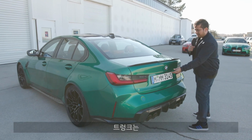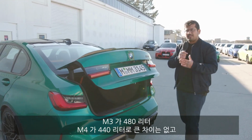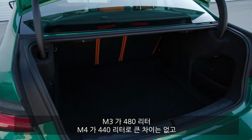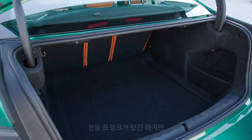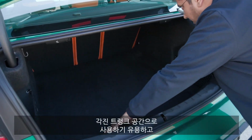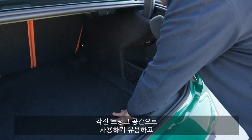Let's take a look in the trunk. So in the M3, you get 480 liters. In the M4, you get 440. So not much of a difference. An automatic tailgate, which I think is not that necessary, but hey, that's just my opinion. It's very rectangular over here, so it means you can load items easily.